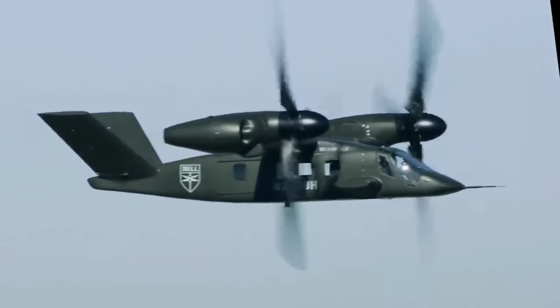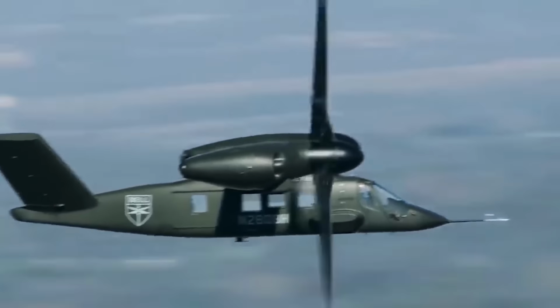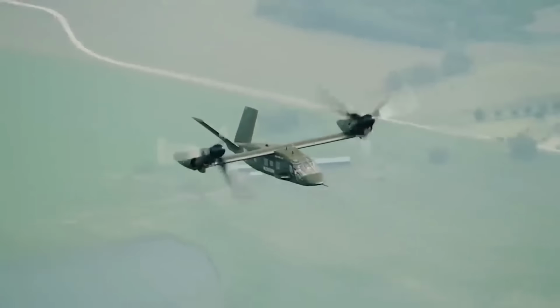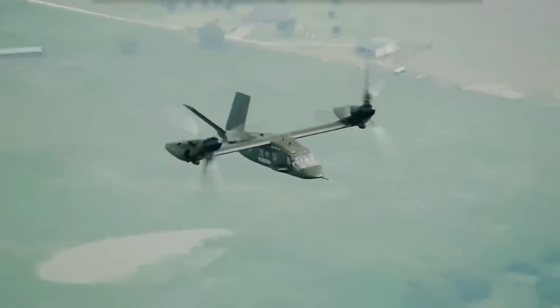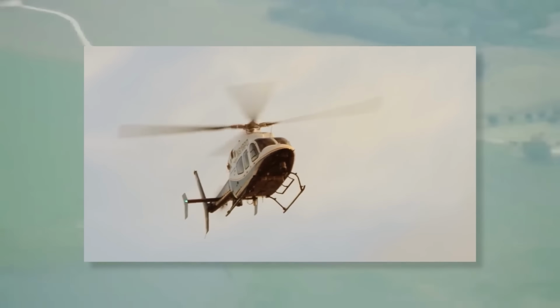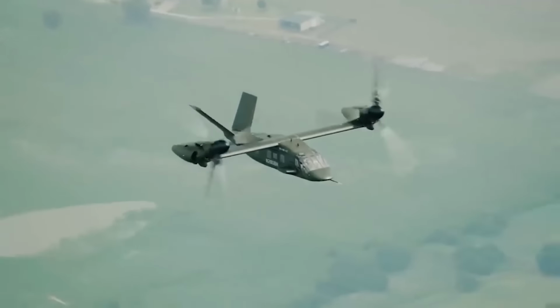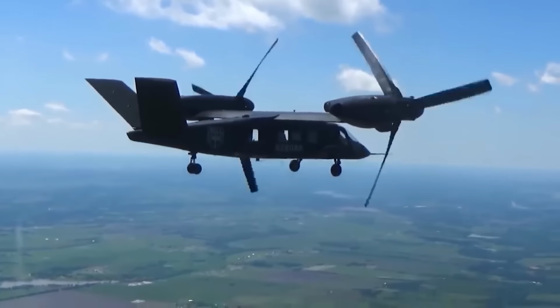It's quickly worth noting that only aeroplanes that achieve lift in forward flight by planing the air can be classified as a VSTOL aircraft. That means that helicopters are not actually considered to be a VSTOL or even a VTOL aircraft, since they do not achieve forward motion in the same way.